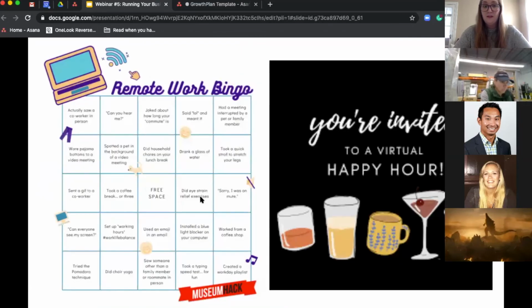A couple of other things I found, remote work bingo. We haven't done this one, but while I was looking online, I think this sounds really fun. Something else I saw too was a remote escape game, which could be a really cool problem solving and team engagement project. So something to think about. And then we're actually going to start next Friday with a team virtual happy hour on Fridays. So another suggestion to maybe think about for your team.